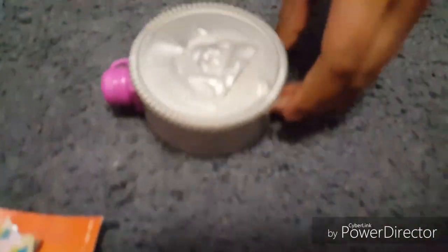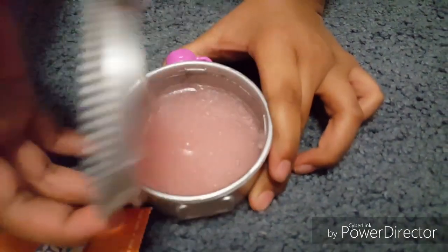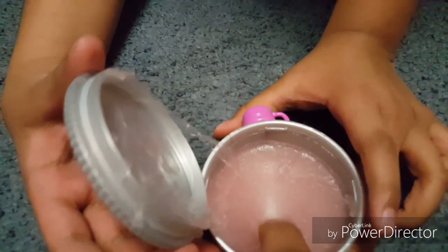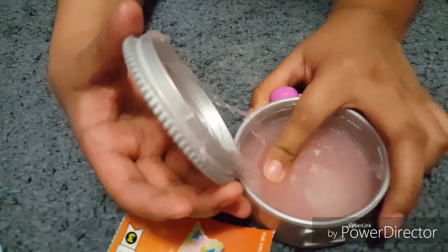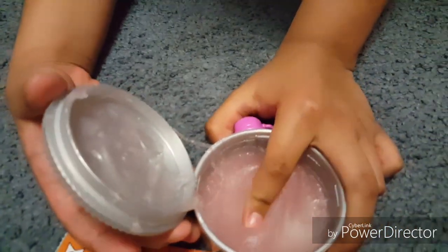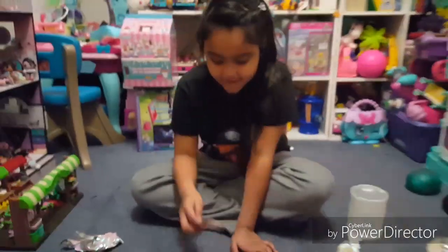Hey, guys. Our slime lasted 10 minutes. Let's see how it turned out. Ooh, really good. This one's so good. That turned out really good. So now all we have to do is add the unicorn magic. Okay.